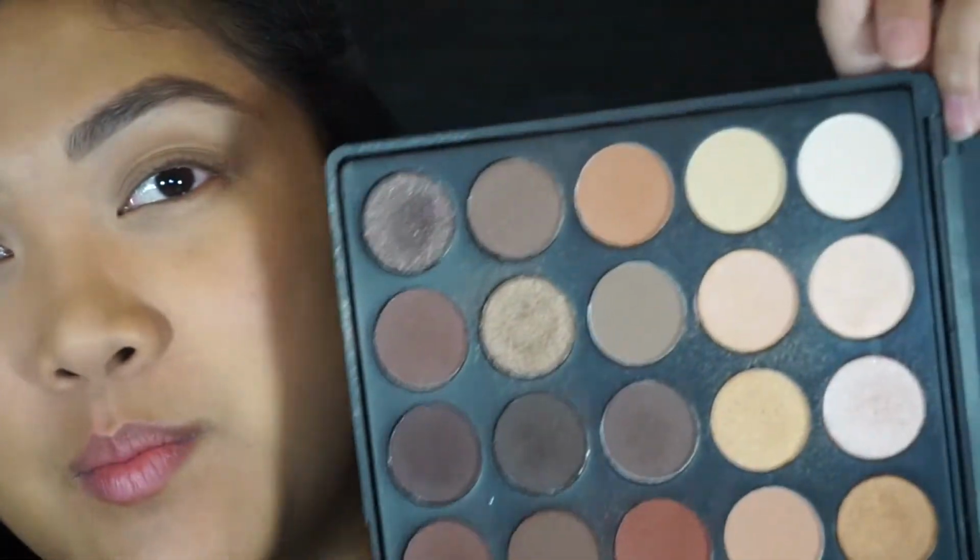The first thing that I like to do is I always like to set with a matte eyeshadow. So I'm going to be using this beigey color just all over the lid to set my eyeshadow primer. I just take that from the brow bone all the way down to about the crease. This is just a Wet n Wild brush. I think I got it in a makeup Christmas set.